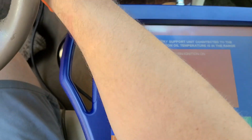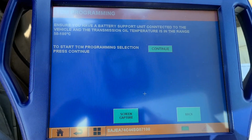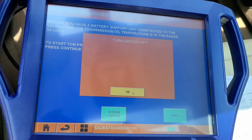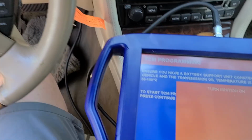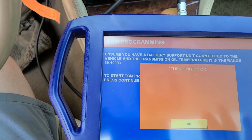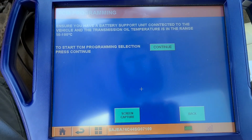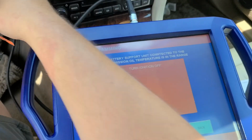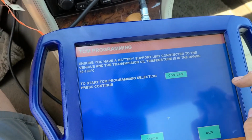Okay. Turn the ignition on. Okay. Turn the ignition off. Okay. Turn the ignition on. Okay. I'm getting the Ford carpal tunnel feeling here. Yep, turn the ignition off. Okay. Programming completed successfully. Okay.